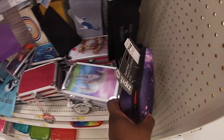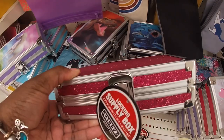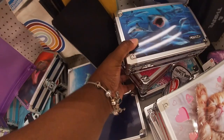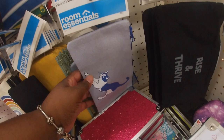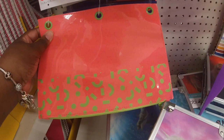The unicorn. These are $14. See one with the cat. This one. A little glittery. Sharp. Ooh. Some more sharps. Okay. This one with the kitten. It says, be you, be kind. The rainbow. These, oh, these are really cute too for $2.99. It's a plastic. The binder zipper pouch.